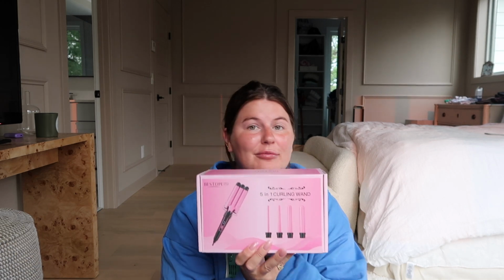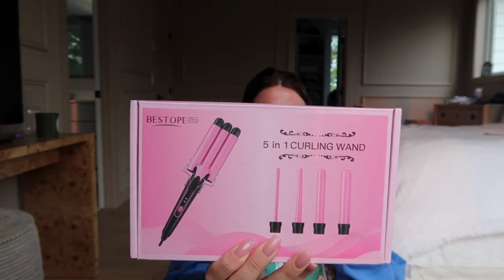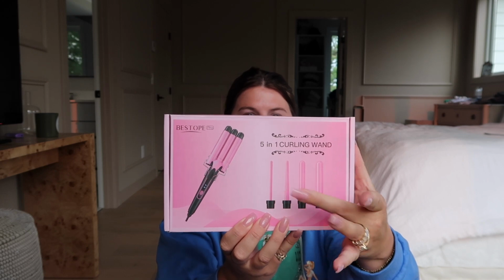Then I found this from literally no influencer at all. I just searched based on Amazon ratings. This is a curling wand that comes with 5 different heads, and I really am excited about the quarter and half inch one. I'm really gonna try to bring to life Carrie Bradshaw's curls.